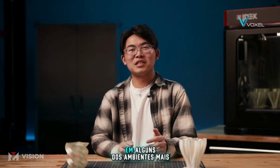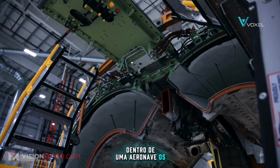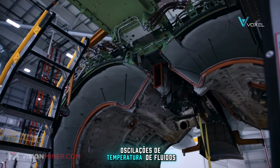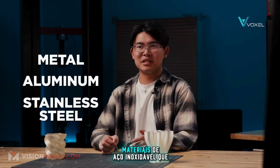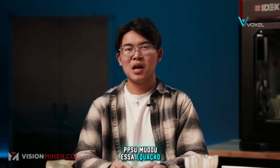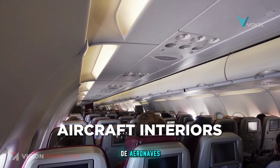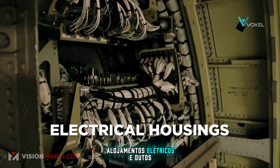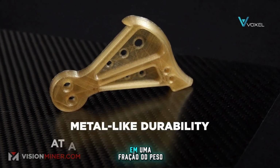It was already proving itself in some of the most demanding environments on the planet, aerospace. Inside an aircraft, materials are constantly exposed to fuel, hydraulic fluids, temperature swings, and non-stop vibration. Traditionally, that meant metal, aluminum, stainless steel, materials that were strong but heavy, expensive, and difficult to manufacture into complex geometries. PPSU changed that equation. Because of its chemical resistance and its impact strength, PPSU started showing up in aircraft interiors, fluid handling systems, electrical housings, and ducting, places where failure simply wasn't an option. It offered something engineers almost never get: metal-like durability at a fraction of the weight.